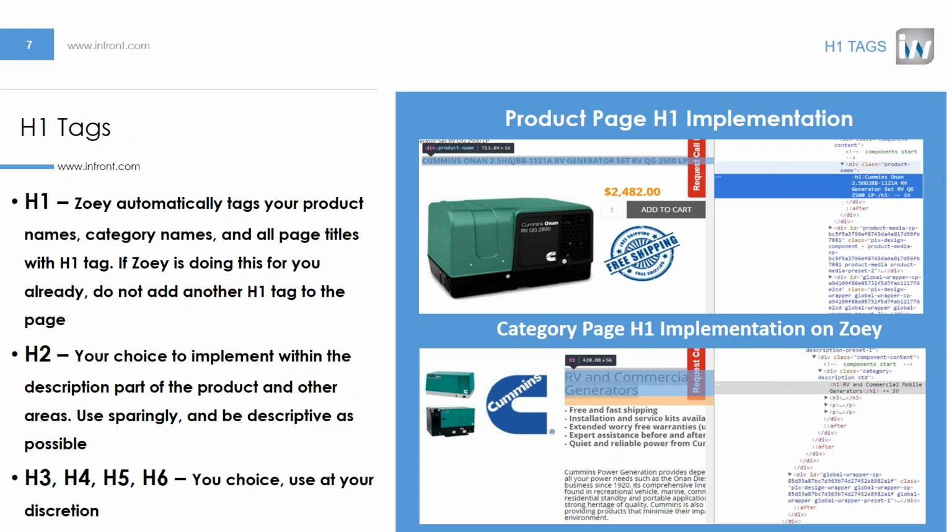Now, we have moved on to the header tags. One of the cool things that Zoe automatically does with your H1 tags is it automatically tags your product names, your category names, and all your page titles with the H1 tag. The H1 tag is typically the most important tag on an individual page of your site.